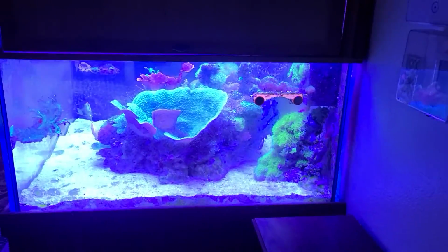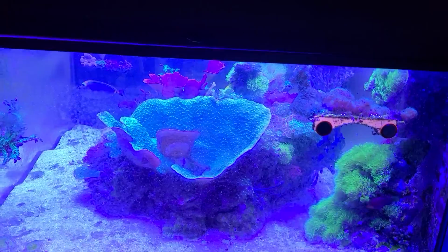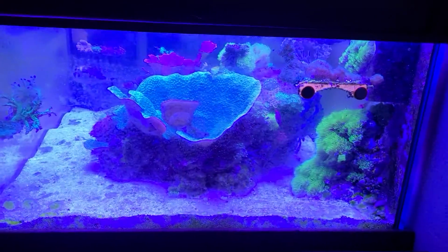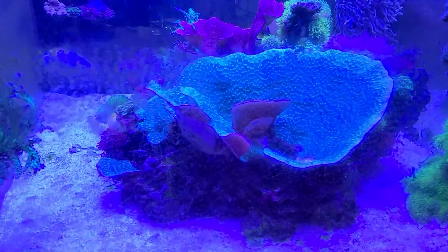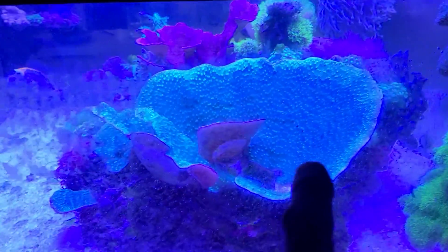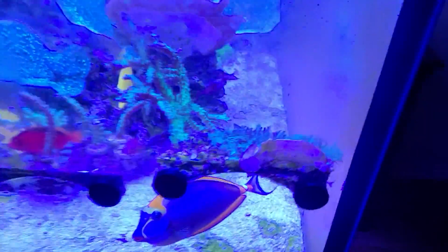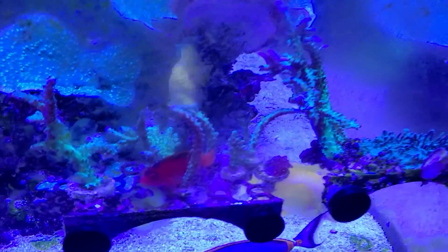Hi, Mo. I have not scraped the glass real recently, so forgive me. Everybody seems happy, healthy, and growing like a weed. I'm gonna have to harvest this coral. We'll cash it in. And frags.